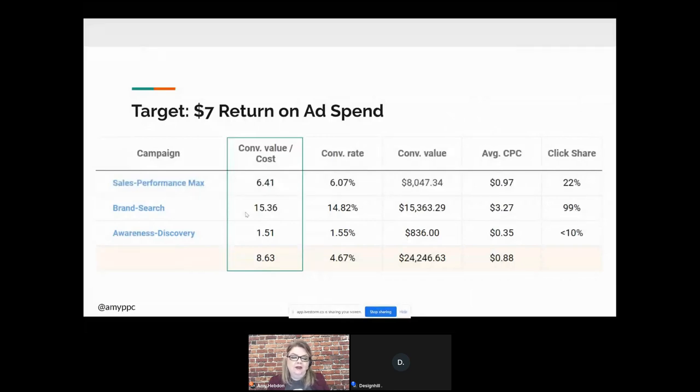And then we have a branded search campaign that's doing very well, that's exceeding the target, but there's not much more room for growth, right? The click share is already at 99%, so there's not a lot we can do with that. And then we have an awareness or discovery campaign, which is doing far below that target of 7. So how do we move forward with this?